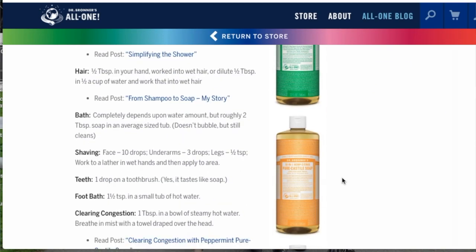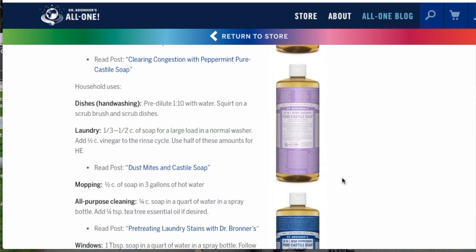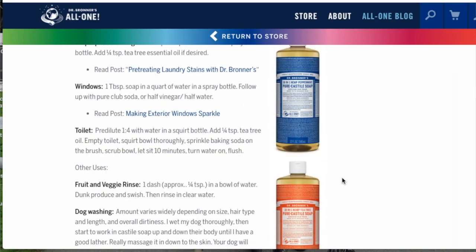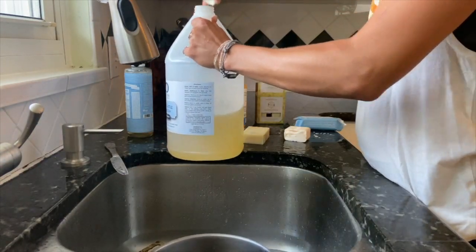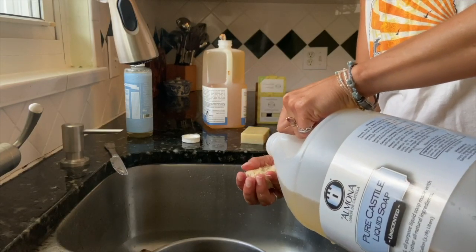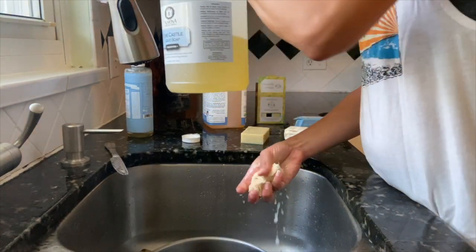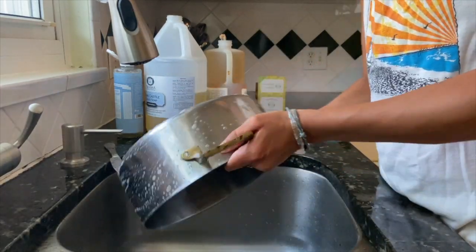Castile soap is a very safe, sustainable, and eco-friendly option for soaps because it doesn't have those toxic chemicals. We're not putting those back into our waterways, into our soils, and into our oceans. And that means we're not harming our marine life and all of our animals and our plants on this wonderful earth.